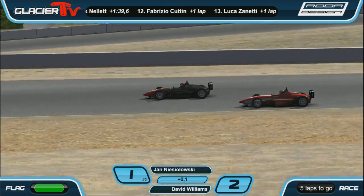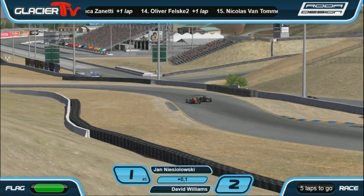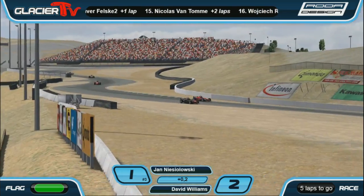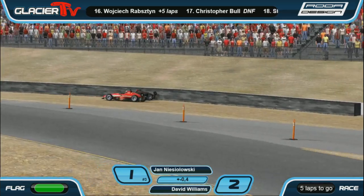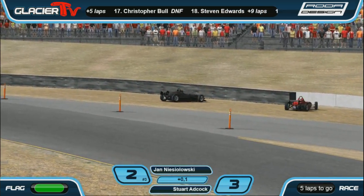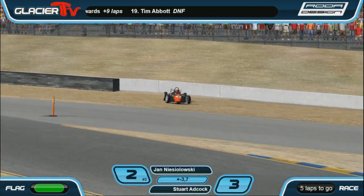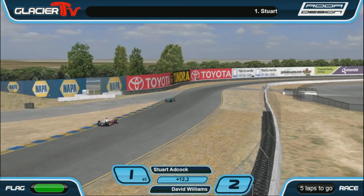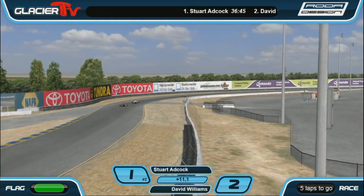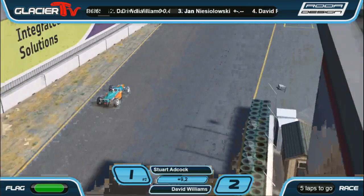But Williams is now going to have the advantage to come down into the Esses side by side for the race lead. Is Williams going to be able to get the job done? Not quite. Oh, Nieselowski across the grass. Oh, and he takes out Williams, and they're both out. I cannot believe this. That puts Stuart Adcock right up. Adcock is back in the lead. That is incredible. Nieselowski and Williams both heavily damaged and probably looking for a pit stop. What an amazing turn of this race!